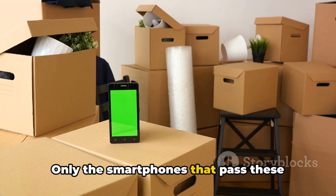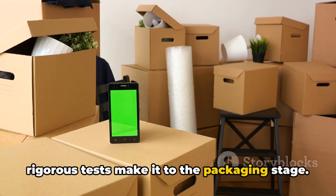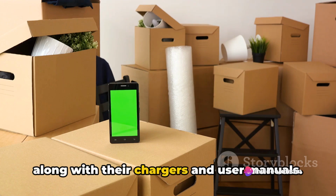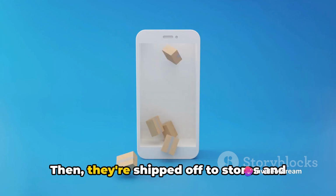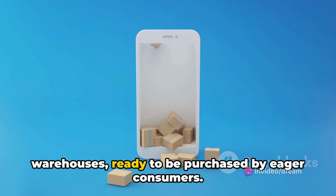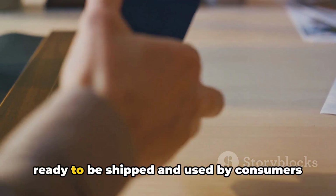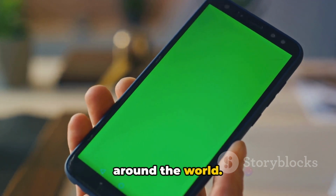Only the smartphones that pass these rigorous tests make it to the packaging stage. They're carefully placed into boxes, along with their chargers and user manuals. Then they're shipped off to stores and warehouses, ready to be purchased by eager consumers. And there you have it, a smartphone ready to be shipped and used by consumers around the world.